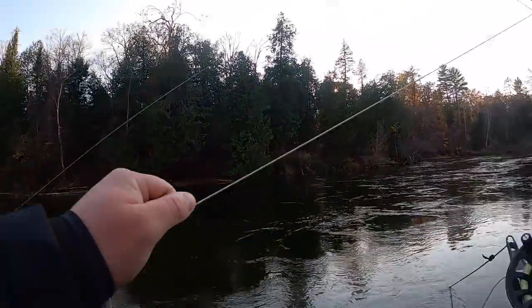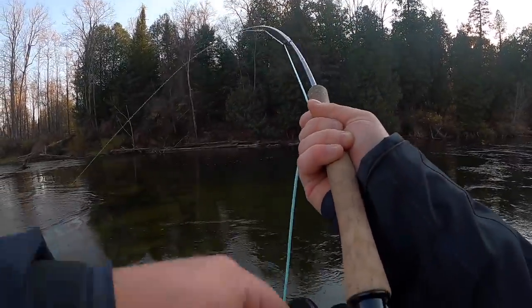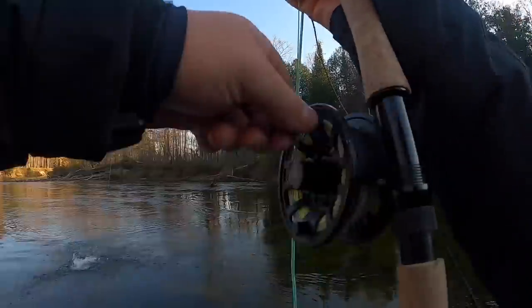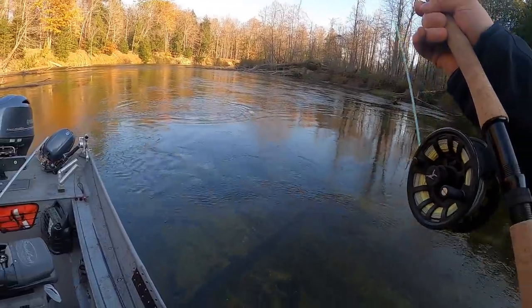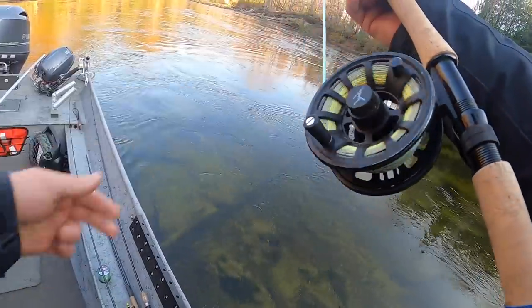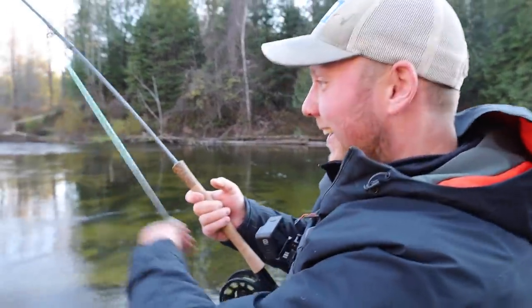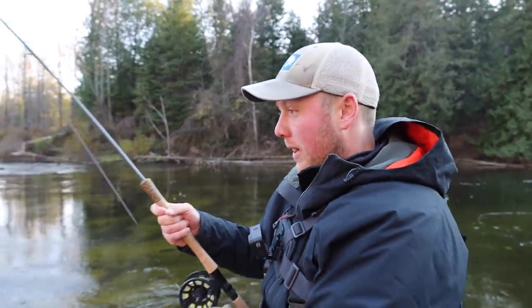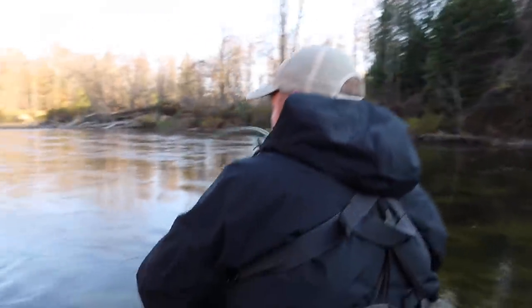Fish, fish, oh, got him, got him, got him, guys. Oh, the little one came and grabbed it. Oh, I'm gonna get on the reel here. Oh, he just jumped. Oh, man, gosh, I'm nervous right now. It's not a monster, but it's a fish, it's an Atlantic. Okay, we got a little bit of an issue here. Oh, he just jumped! He just skyrocketed.